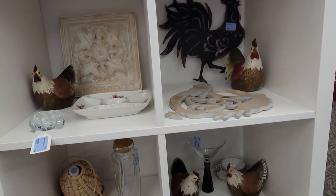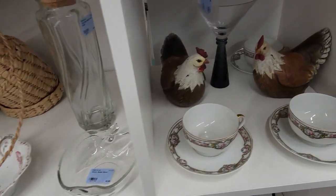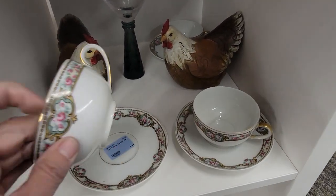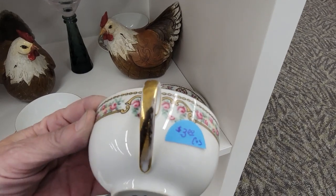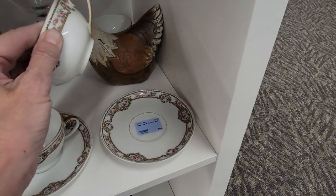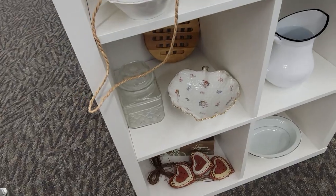All right, we've got chickens galore. Another cute little dish. These are nice little teacups and saucers. Don't know who makes them. $1.99. Oops. That shouldn't be on there. $1.99 for a teacup and saucer set. That seems like a really good deal.